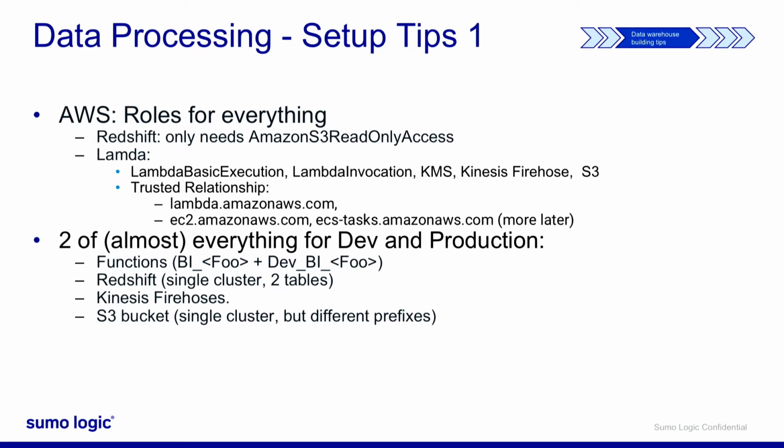For Redshift, we found it's pretty simple. It only needs to read from S3. For Lambda, because it deals with all the Lambda functions, you need more permissions: invocation of Lambda, some basic execution. Now we also deal with some other services, so we have some permissions on KMS, which is for managing keys and sensitive information, Firehose and S3. And of course for the trusted relationship, for Lambda, you've got to trust Lambda. And then we also added two more later, EC2 and ECS tasks. I'll cover more on that later.